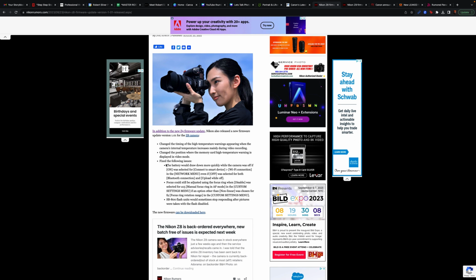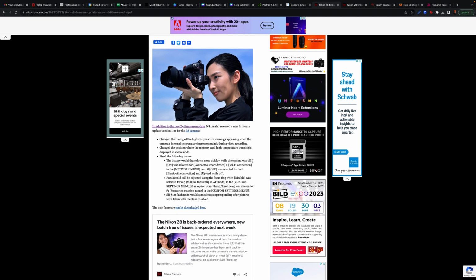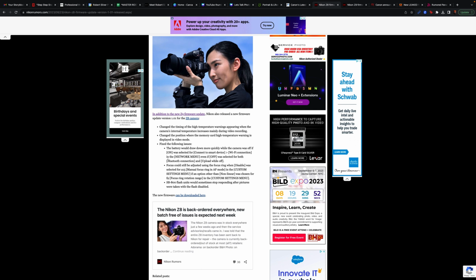And here are some issues that they're fixing, which I really appreciate, since they just released this camera and now they're looking for ways to better improve our user experience. First is the battery would draw down more quickly while the camera was off if On was selected for Connect to smart device. Oh, okay, cool. All right, so I like that. So in case you accidentally left it on, hopefully this will help it to not draw as much battery.